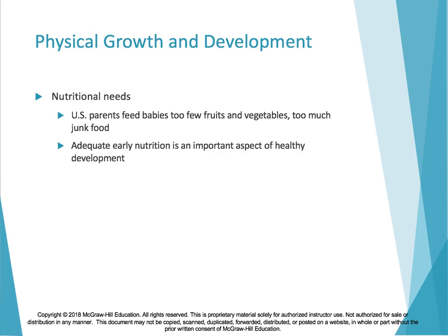But parents pass their own behaviors on to their children, and sometimes it is difficult for some families to afford a healthy diet for their family or their children. Adequate early nutrition, though, is very important for healthy development.